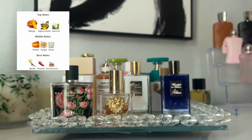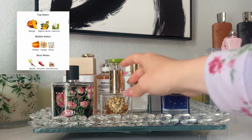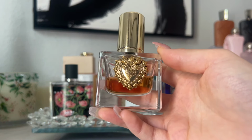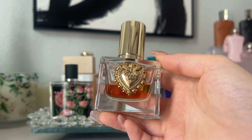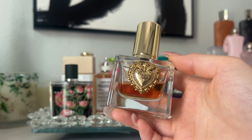So I love this very much. And every time I wear it, I want to be doing something. I can't just wear it when I'm in the house, you know? There's just those type of fragrances. I think it's beautiful. And then a gorgeous vanilla at the base as well.